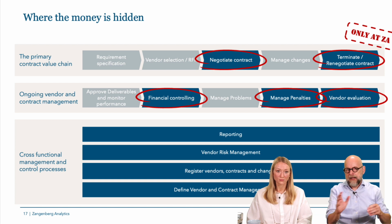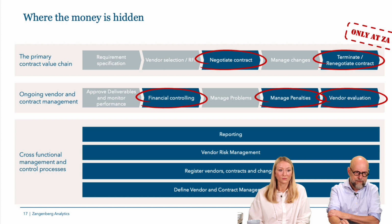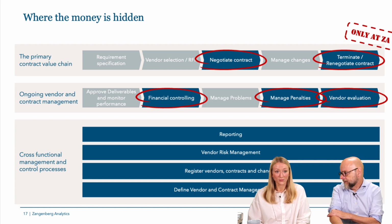And just to say, I think there's no surprise that the area where you negotiate contracts is an important one. Yeah. Nevertheless, we see a lot of contracts entered without any negotiation at all.